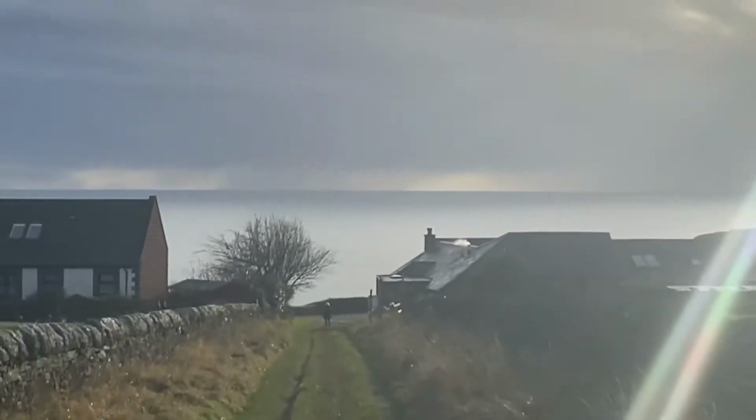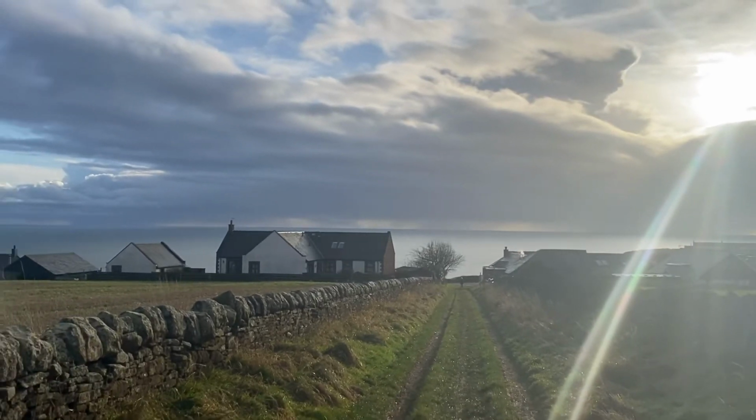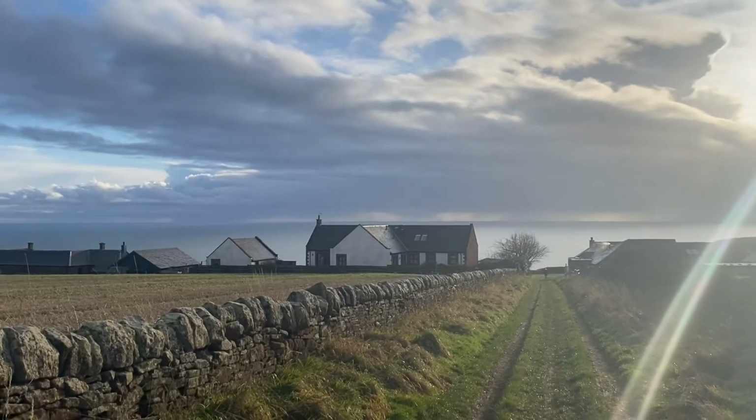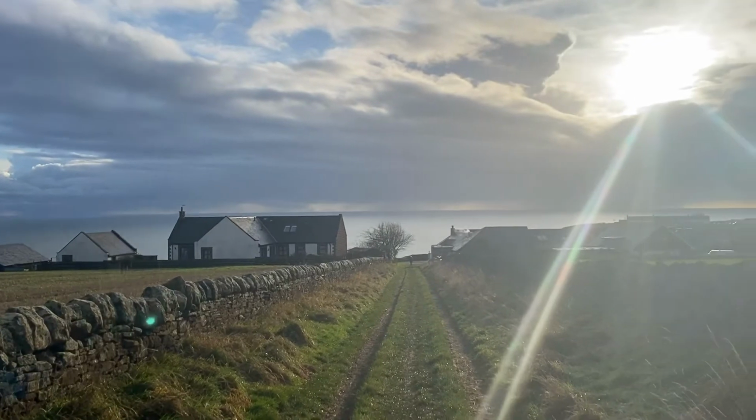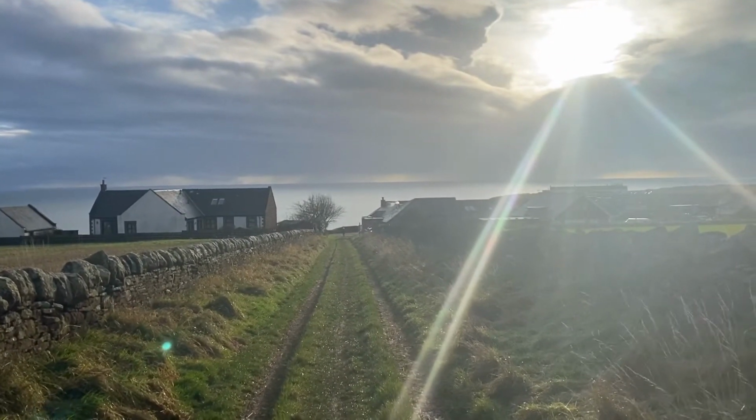But yeah, look at these snowy clouds coming. I'll have to wait and see how that progresses. Might have to turn back. What a beautiful morning. But it's freezing, folks, freezing.